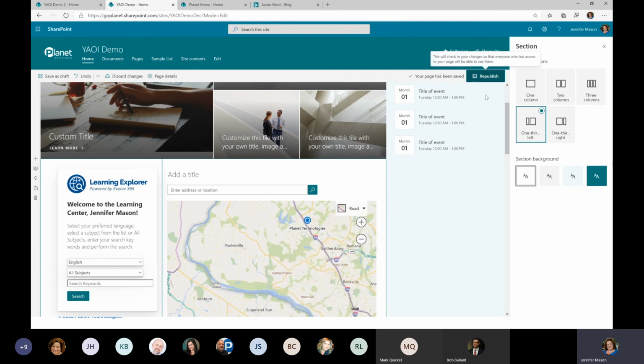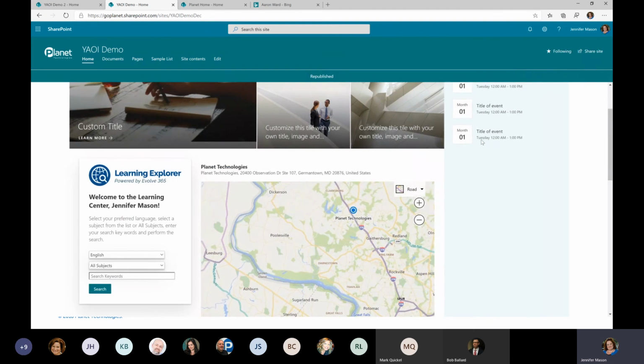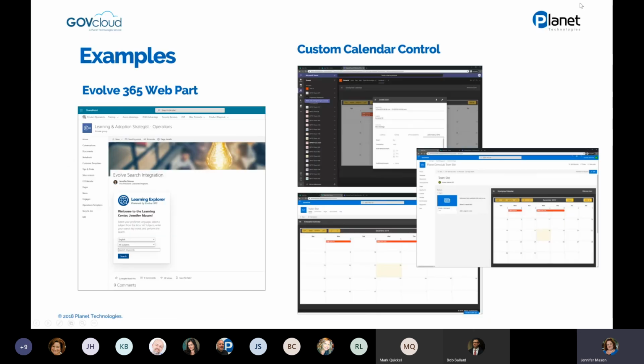All right. So again, remember, as we're getting ready and wrapping up, if you have any questions, please do add them to the chat window, and we'll be happy to answer them as we wrap up. And then the last framework control that Mark was going to walk us through is a custom calendar control. We have some screenshots of it here versus an environment because it was in a client environment. But Mark, why don't you go ahead and walk us through that?